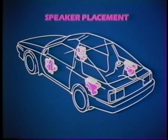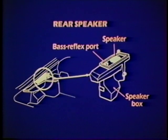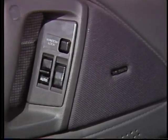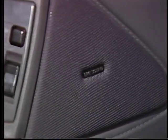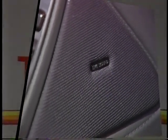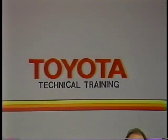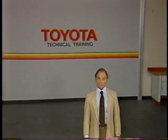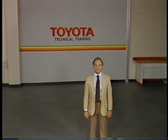And there's more good news for the serious audio buff, the speakers themselves. All four are bass reflex speakers, designed to enhance those low-frequency sounds even at low volume. And each is built into its own enclosure box. The sound is so good, the owner may not want to get out of the car at the end of his trip. That's the 1986.5 Supra. It's an impressive automobile with lots of innovative engineering.